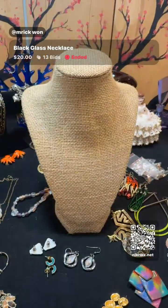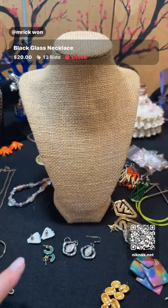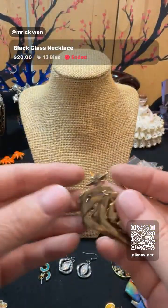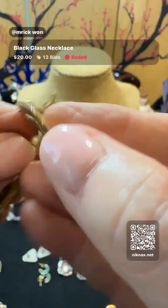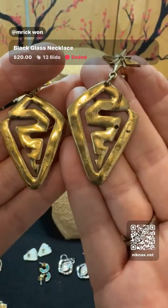Yep. Let me see which ones you're talking about. All right. These here. Oh, on the left. Sorry, on the left. Oh, those were the ones. This one here. Yeah, these are them. They're just a gold tone. They have this little starburst at the top. These are just $1.